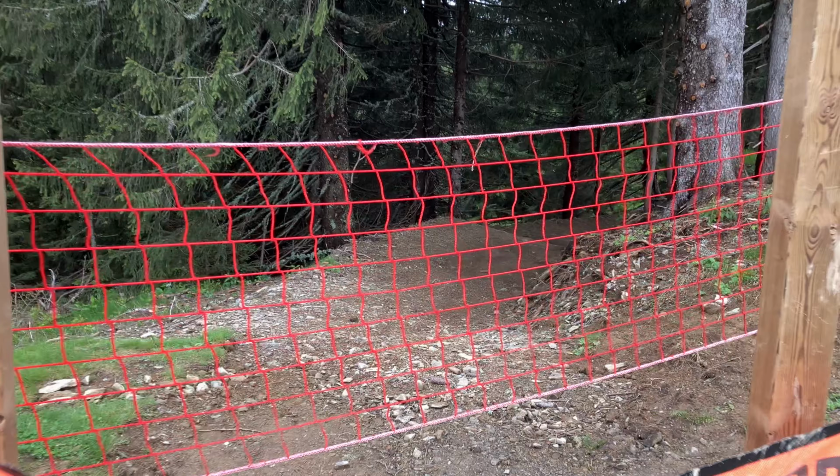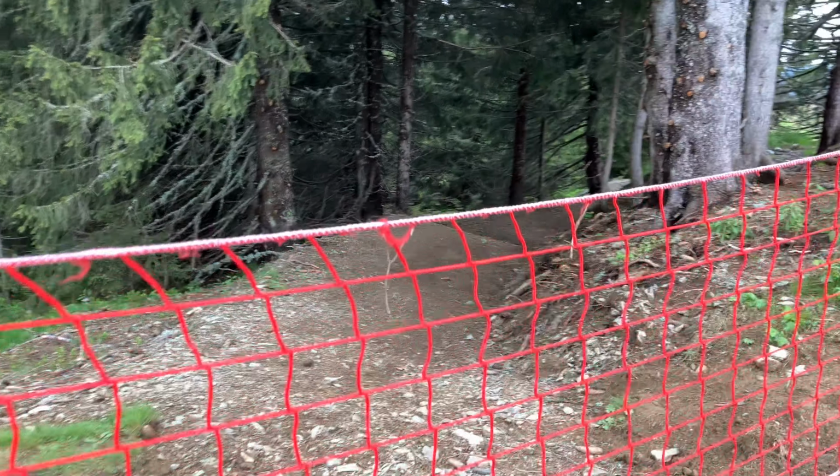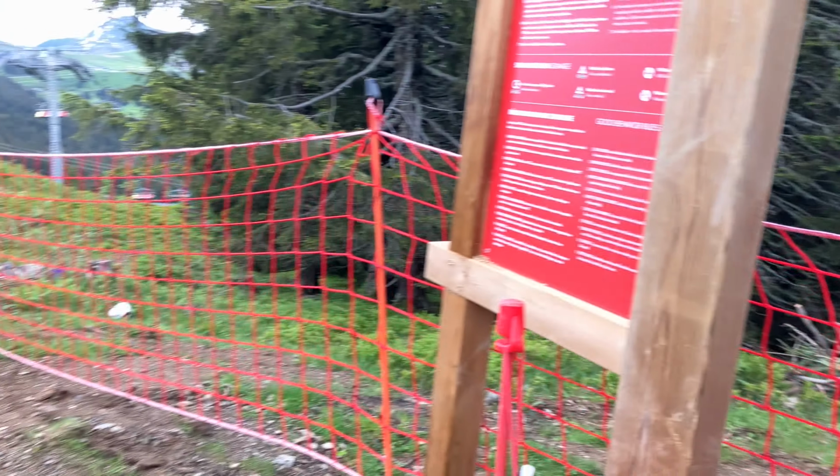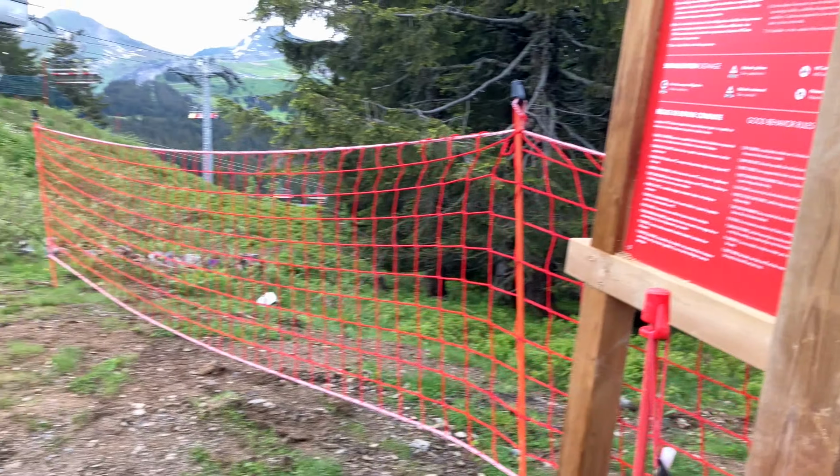So here is the drop in. You can get a little bit of a feel for it there. And the access is directly from the top of the Seraussaux lift. So you've got Avoriaz over here, Chatel, and this Seraussaux section. Off to the left as you come off is the drop in.